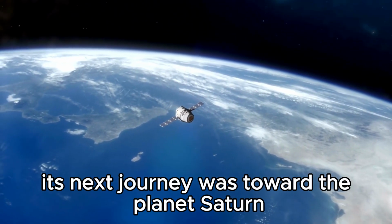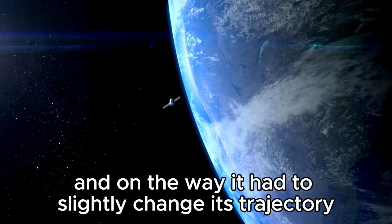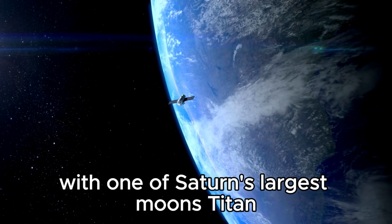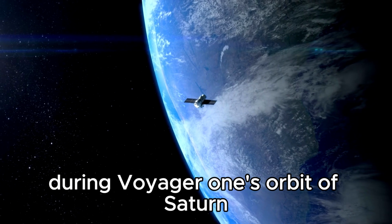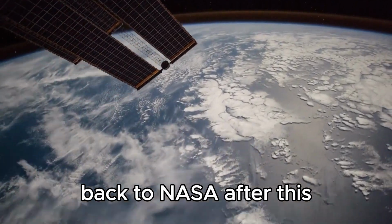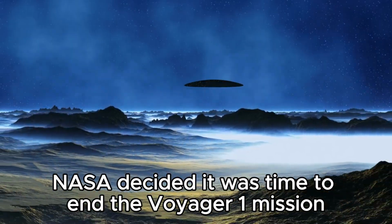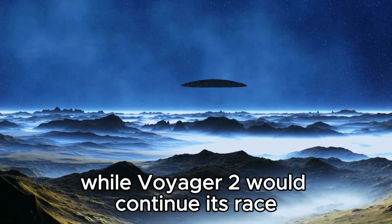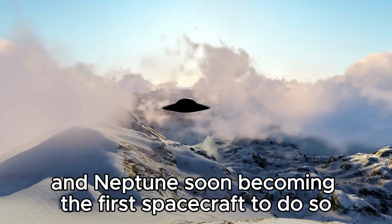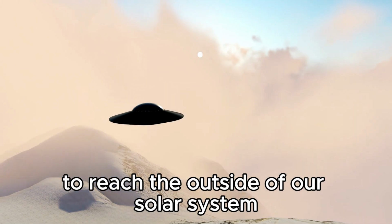Its next journey was toward the planet Saturn, and on the way, it had to slightly change its trajectory to avoid a collision with one of Saturn's largest moons, Titan. During Voyager 1's orbit of Saturn, it discovered 4 moons and sent numerous new images of the ringed planet back to NASA. After this, NASA decided it was time to end the Voyager 1 mission, while Voyager 2 would continue its race to the ice giants of Uranus and Neptune, soon becoming the first spacecraft to do so. Voyager 1 would begin its journey to reach the outside of our solar system.